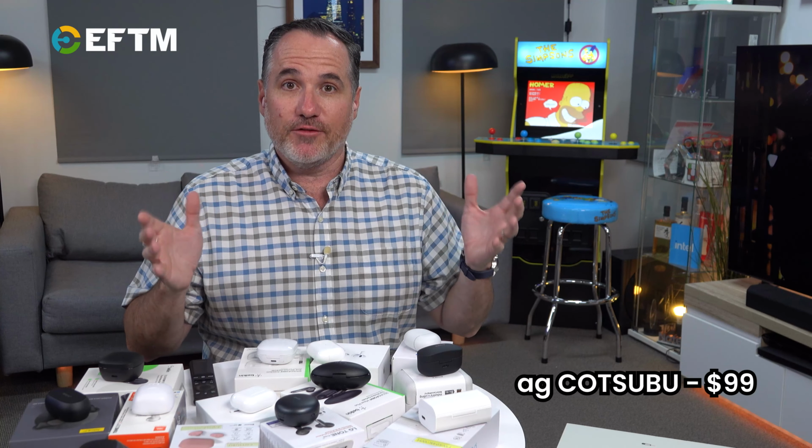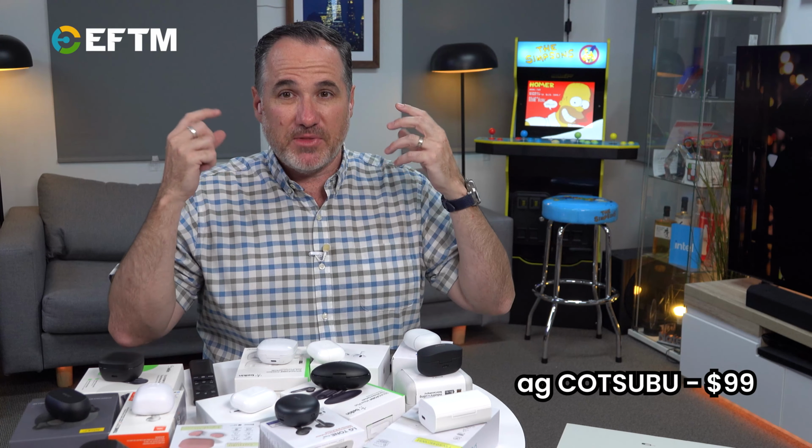This is why I think if we look for skin tone, and they're going to have so many skin tones, you're going to need a lot of different headphones. But imagine this, the actual skins you could put on headphones to give you this, or little sleeves like the old Nokia mobile phones. Anyway, I digress. This is the sound of me on the COTSUBUs from AG, and let's add some ambient noise.